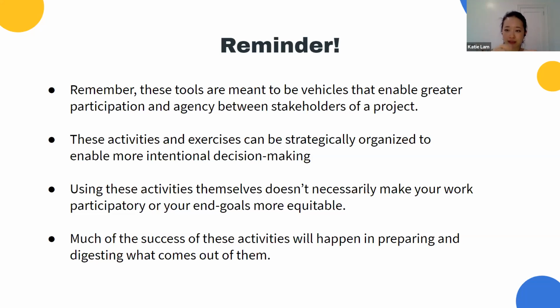Which is why I wanted to share some of those smaller examples first as a way to test the waters or just explore what co-design looks like in your context. But I do want to remind us that really these tools are meant to enable greater participation and agency between stakeholders of a project, but the tools themselves are not a silver bullet, unfortunately.